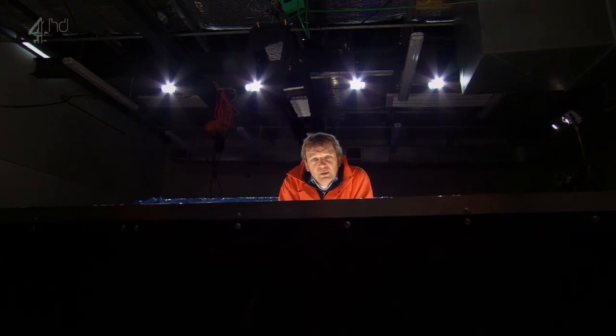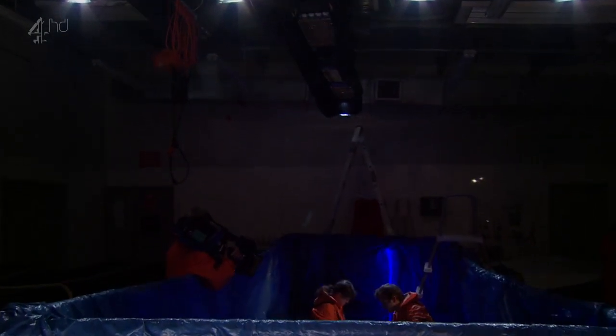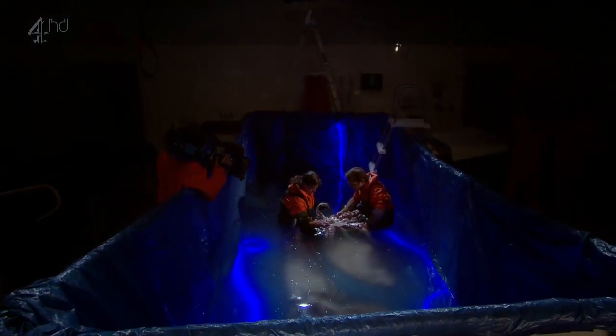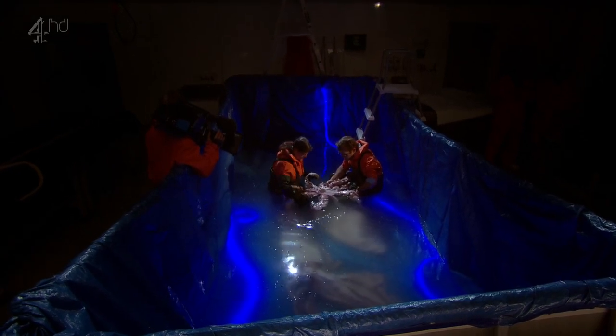In the tank behind me are two incredible giant squid that were caught by accident by a trawler fishing the deep ocean off New Zealand's South Island. They were frozen immediately on board and we've been thawing them out overnight. We know nothing about them, not even what sex they are, but we're about to find out.